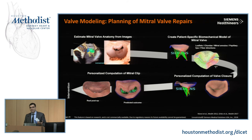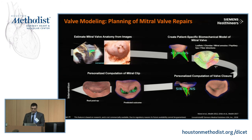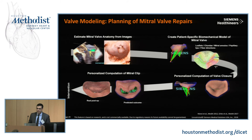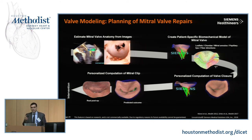And what is interesting is that for one case, and later on we also looked at mitral valve repair, we had the chance of having the TEE data after a mitral clip. So basically, what we did, we virtually mimicked the mitral clip on that patient on the model, and then we tried to see if the model was able to tell us how the closure would be on that patient, so we could compare.